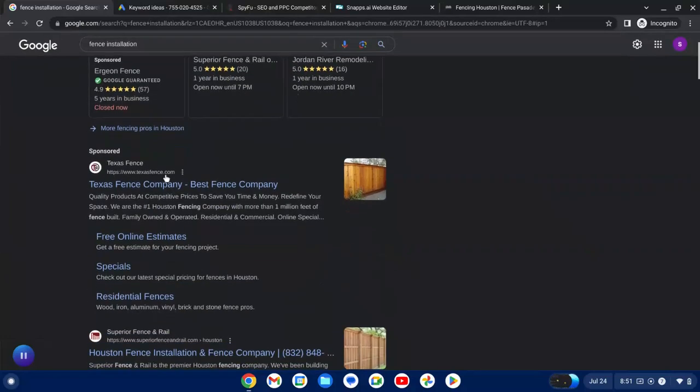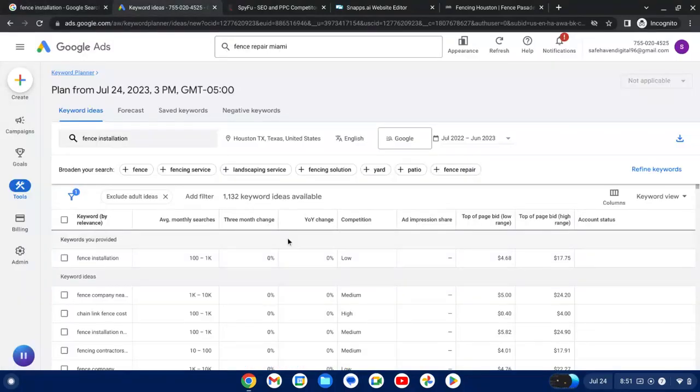You come across an ad, you click on it, and whoever is running this ad will be charged $4.68. So if I were to click on this Texas Fence Company ad right now, Texas Fence Company will be charged $4.68 because they're the ones running the ad. Keep in mind that a decent conversion rate for paid ads is about 10%. If you're hitting 10% on the conversion rate from paid ads, that's really, really good.